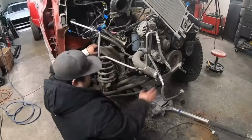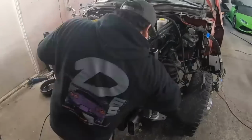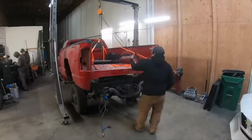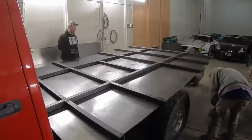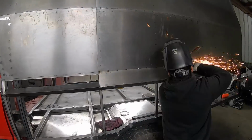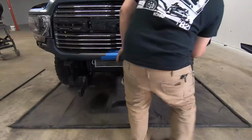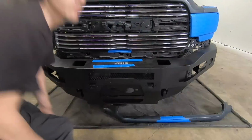So we started by fixing up the front end, cut off the damaged frame rails and all the crash damage, replaced the frame rails, fixed up the engine a little bit, got it running. Then we pulled off the stock truck bed, built our own bed for our camper back, started building the walls for the camper, eventually had a whole camper with walls, and then we did a front end conversion on this thing to make it look a little bit more modern, and here we are today.